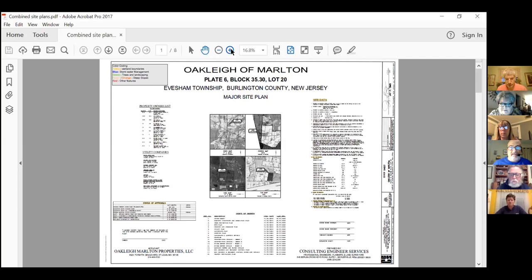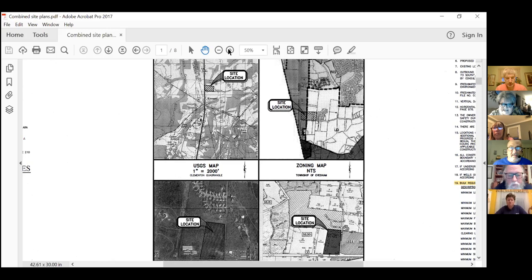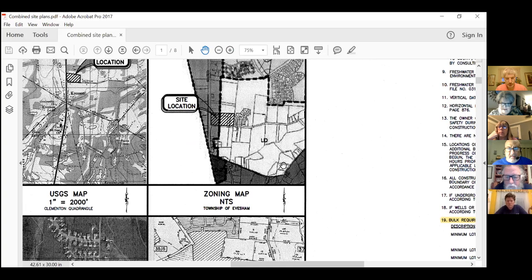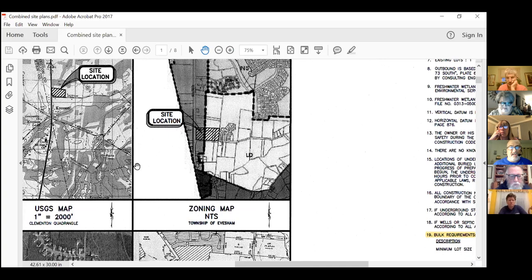Okay, let me see if I can zoom in here. So there's a map here, Cheryl. See this map? So can anyone else see the zoning designations? I know it's really hard to read the print. Feel free, everyone, if you feel comfortable, to take your mutes off, please. It's hard to see on this map exactly what the designations are. You see these letters here, LD is one designation. It looks like this crosshatched area is where the site is.